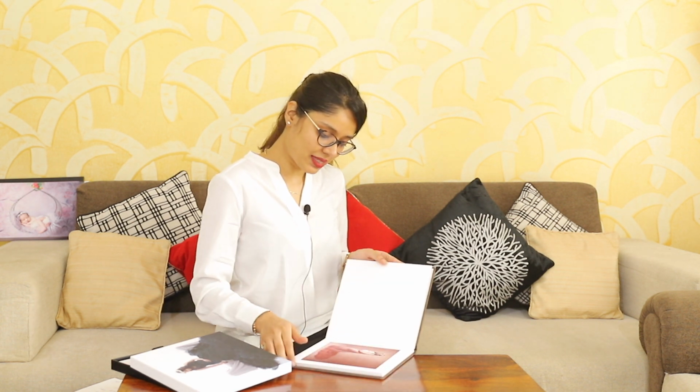My client has ordered a huge frame which is hanging at her home. So I also have a printed picture of her in my book. I'll show you this book maybe towards the end, but here's how the print looks, the image.